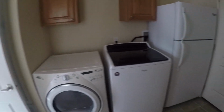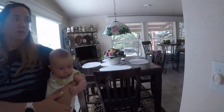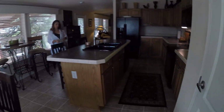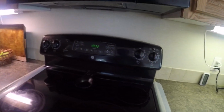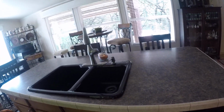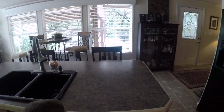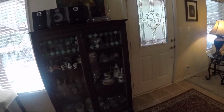Washer, dryer. I would love to keep that washer, dryer. But I really like a matching set. I can buy them too. We'll ask. Now what is in the back corner there, Chris, where the washer dryer is? A little pantry. Electric, okay.